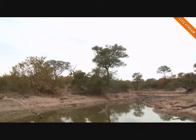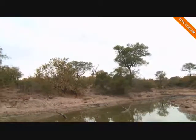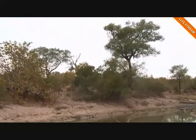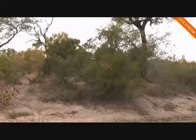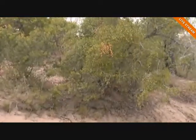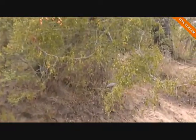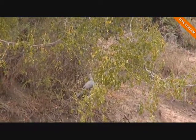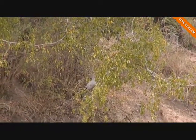Oh, there's another one. What have you spotted there? Another go-away bird, well spotted. Now, I wonder if this go-away bird is feeding on the fruits of this buffalo thorn that it's sitting in. I think it could well be.